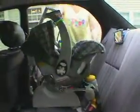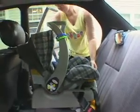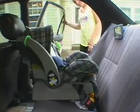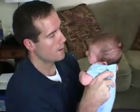All babies must ride in a car seat, and that seat should face the rear of the car until your child weighs 20 pounds and is 12 months old. To prevent injury from airbags, car seats should always be placed in the back seat. Bottom line, be strict about safety. Your baby depends on you.